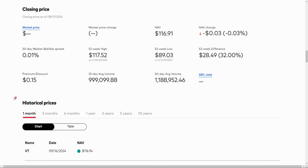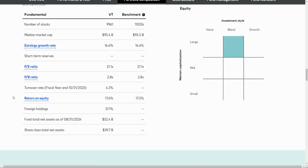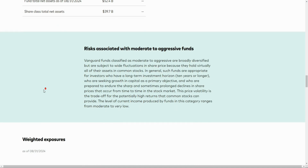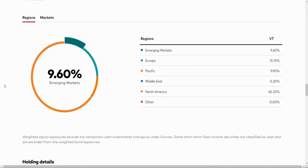Now, if we scroll down a bit, we do get into the total number of stocks, and it is going to be the largest on this specific list. And you'll really see that diversification go up. It's nearly at 10,000 different holdings, so about 3 times more even than VTI. So really, really diversified, and not only in the United States, but across many different economies.